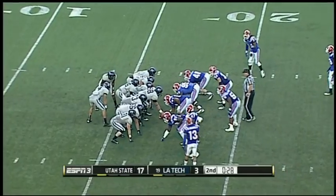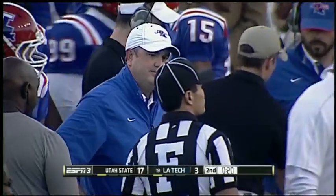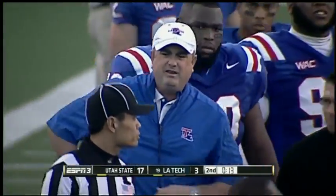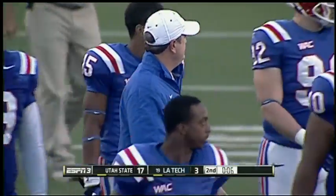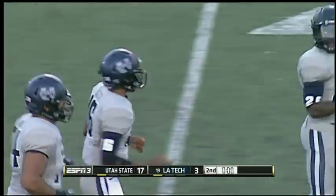Yeah. The defense for Utah State continues to play lights out, great defense. Very disciplined. The corners are obviously, Trey, extremely talented, matching up against those La Tech outside receivers. So with the WAC title on the line, some frustration for Sonny Dykes as they head to the locker room. 17-3, Utah State in front of Louisiana Tech. Bulldogs coming in with their highest ranking ever, 20th in terms of the BCS polls. Utah State trying to run their record to 9-2.